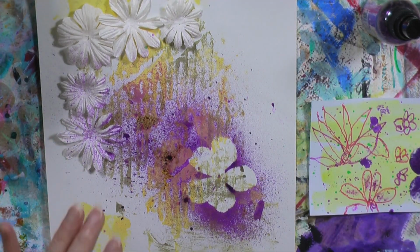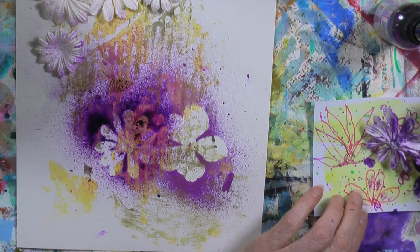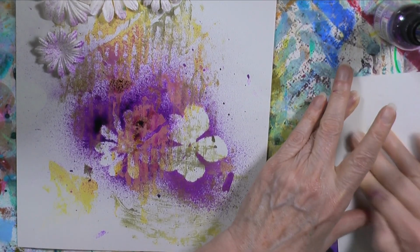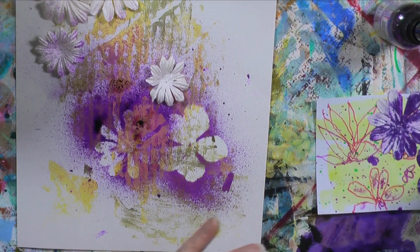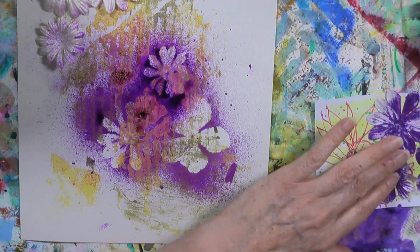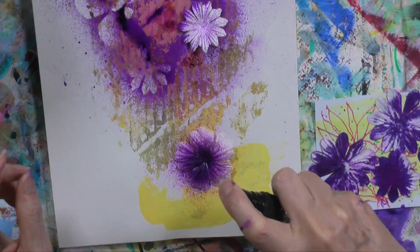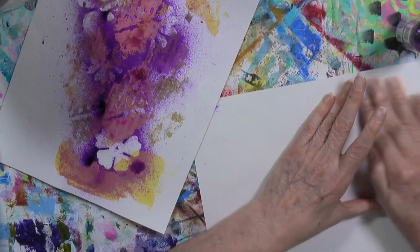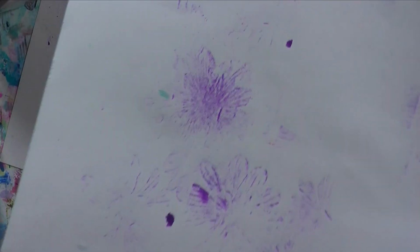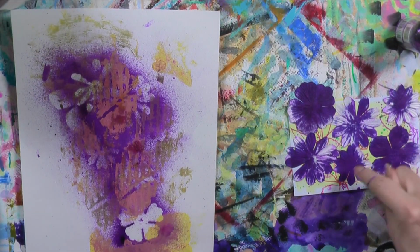Okay, let's do the next. Ooh, look at that. All right, let's do the next one. I don't know if this is gonna work because this might be soaking up all the color and not leaving any for my card. We'll see when I pull all the flowers up. I love what it did on this paper. And this is cool. All right, 1, 2, 3, 4, 5, 6.